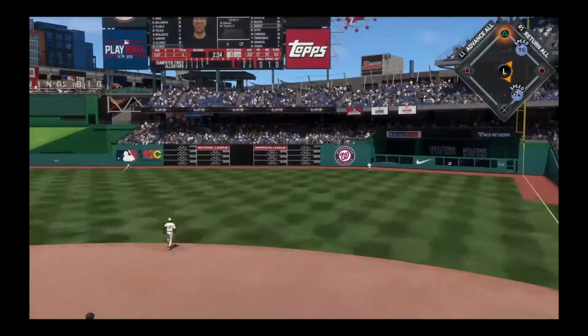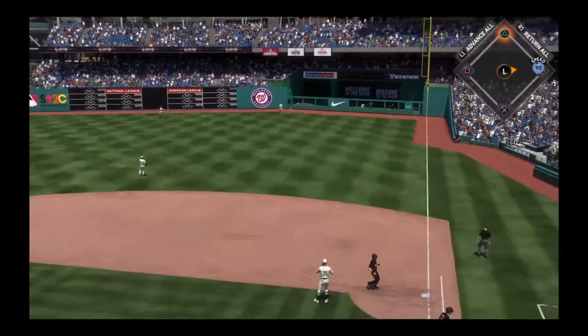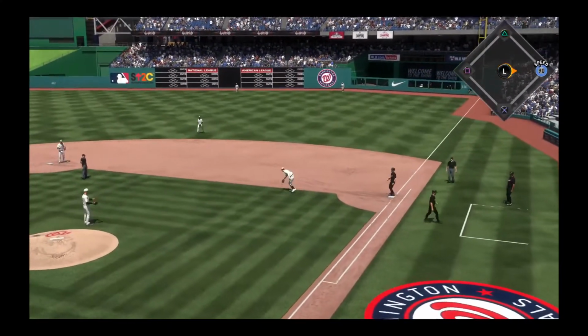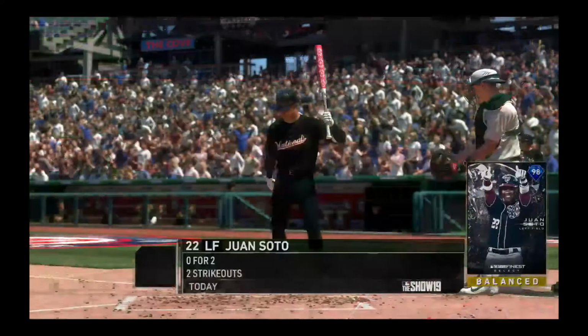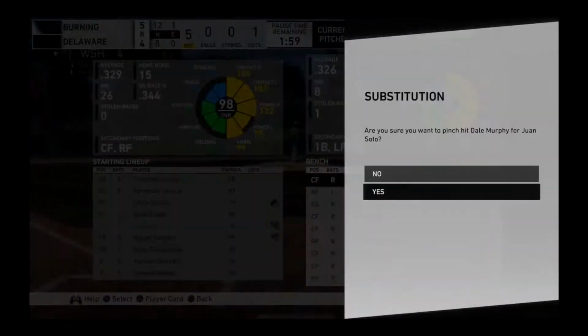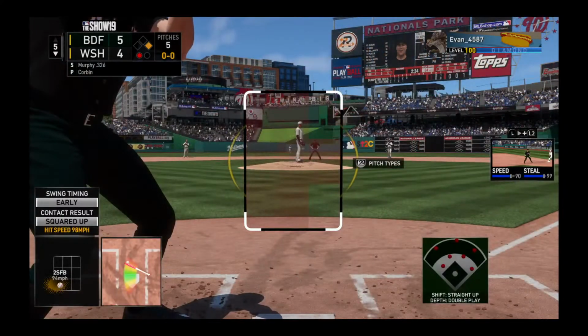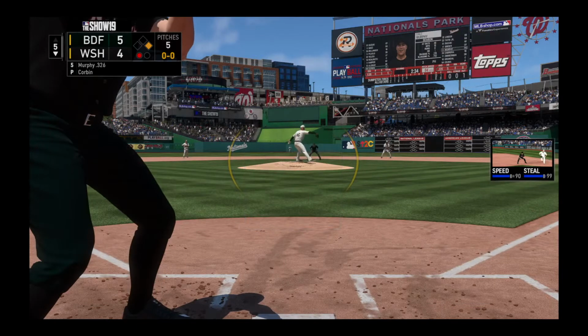This is pulled into right. And this will be hauled in shy of the track for out number 1 as the runner will retreat to first. And he will scurry back to first as he'll think twice about trying to move up. At the plate, Dale Murphy will be summoned off the bench here as he'll pinch hit with a runner at first and 1 gone in the inning.